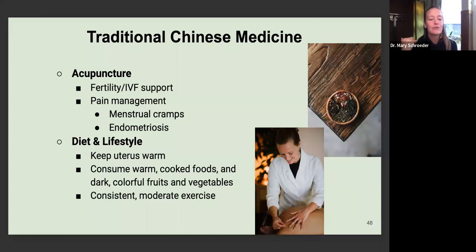And then through diet and lifestyle in the Chinese medical system, we really want to keep the uterus warm and eat warm cooked foods and lots of dark colorful fruits and vegetables and things like bone broth for building blood. And then we want to have consistent, moderate exercise, because in Chinese medicine, it's really all about balance.